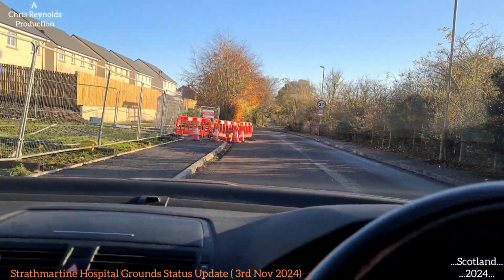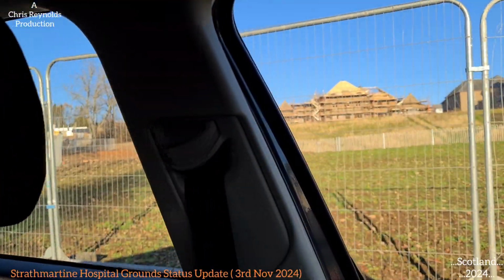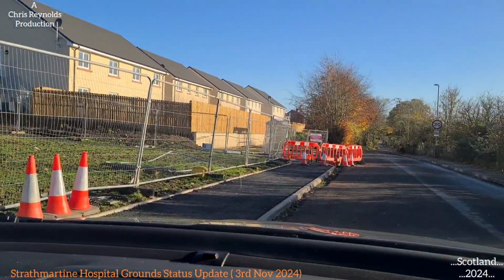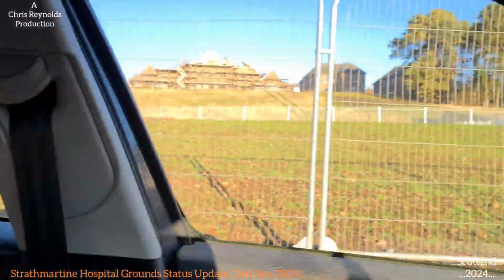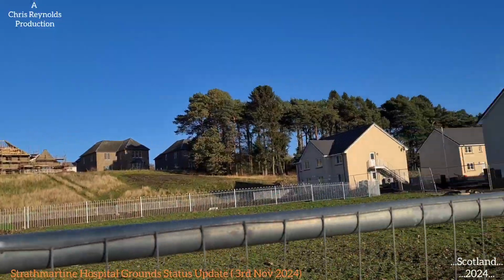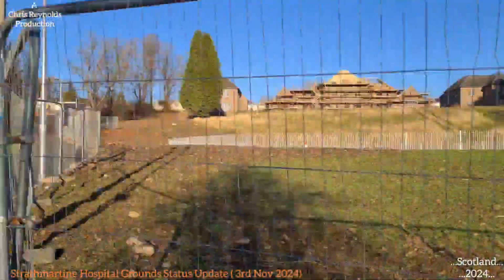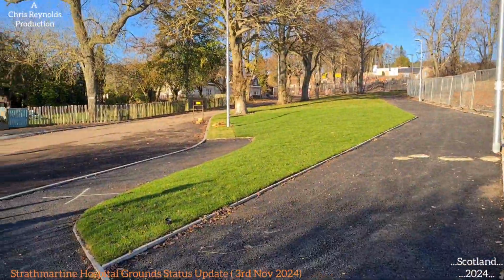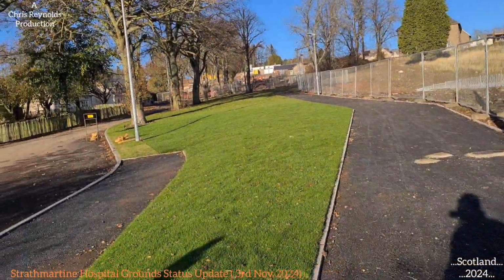It's a lovely sunny Sunday afternoon and it is really coming on, and they've even redeveloped the roads as well. There's a road going up there. I'll get out and show you better. So this is the main road that runs along the south edge of the hospital. Now this was never here before, it's been recently put up.